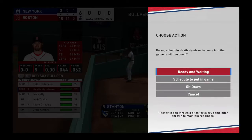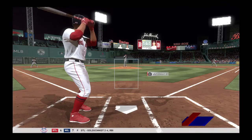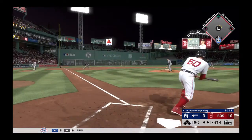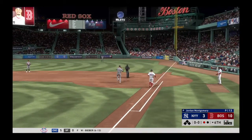Leading off for the Red Sox, the right fielder, Mookie. Now here it comes. Hard ground ball to third. Throws in time, and that's out number 1.